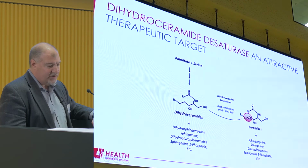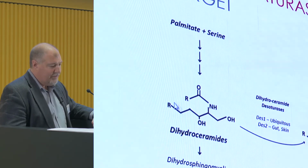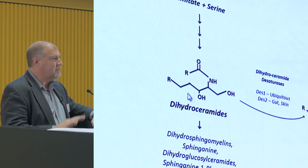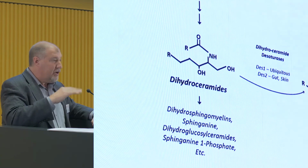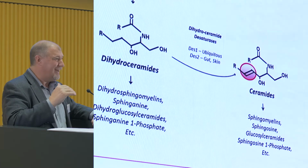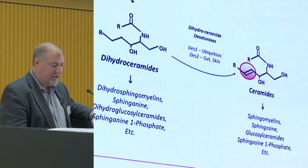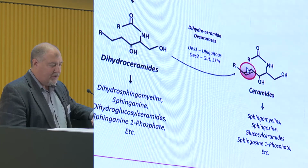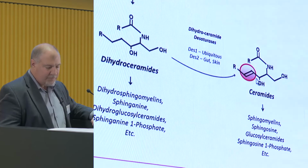It inserts a double bond in the sphingosine backbone, which is the only modification. The levels of these dihydroceramides are very, very low in cells. They tend to be a good marker of disease because they're a good marker of passage of carbons through the pathway. So oftentimes they correlate very strongly, but we think they're inactive, and I'll show you that. But we think this double bond, which is essential for ceramide packing in the membrane, is really important.